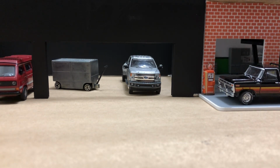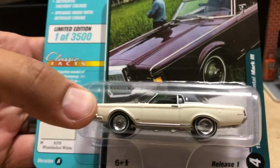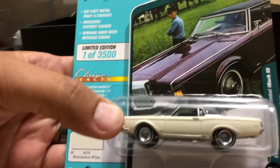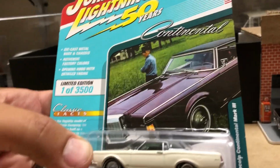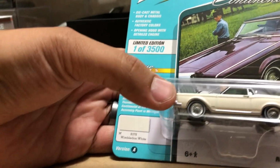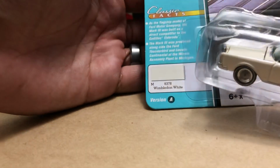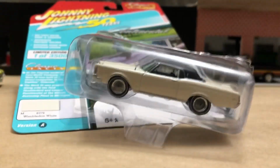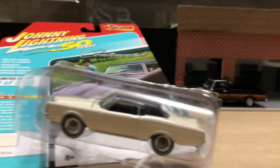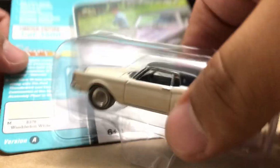Very rare car. This is release 1 version A. It's got the period correct advertising on the background. That was a Ford picture back then, and Ford's color, I already had it separated, Wimbledon white. Limited edition. So let's take a look. Ooh, a little front heavy on the camera here. Alright, excuse me. So let's take a look at this Lincoln.